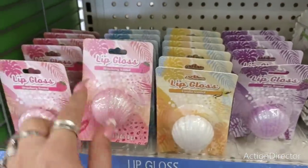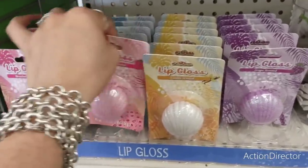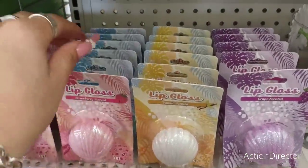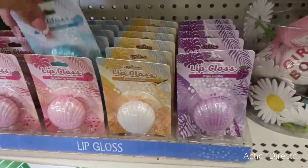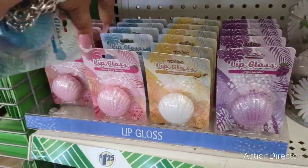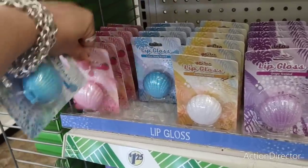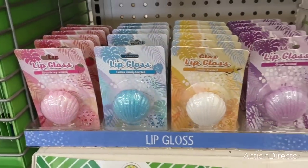Look at how cute the lip gloss is. You have strawberry scented. You have vanilla scented, ooh, grape scented. Who doesn't like grape? And then there's something in the back here, cotton candy. Yum yums. That's cute. All right, why is this mixed up? Oh, okay, I see. I mixed it up, I think. I don't want to mix things up. Hold on, you guys. Those are cute.